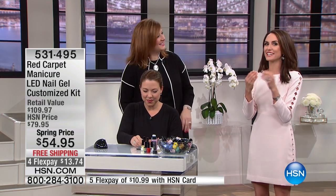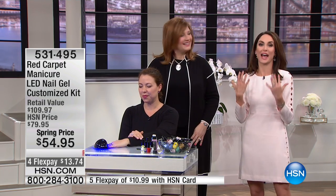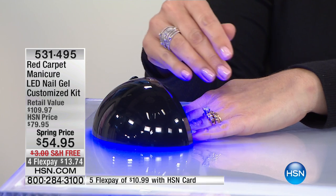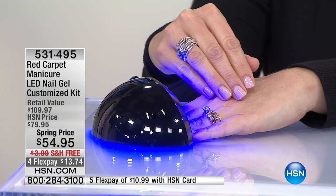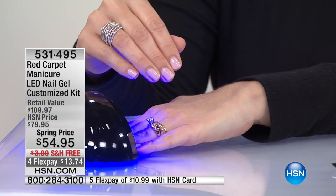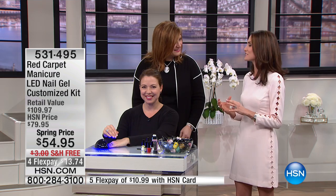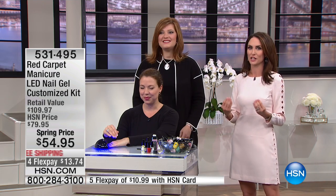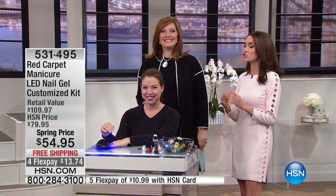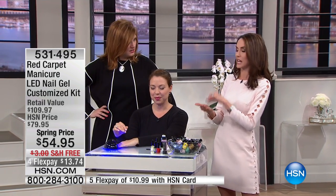Red carpet. This honestly may just look like a gel manicure, but this was my lifesaver. This was an SOS to me in a time of need of having a great manicure. It took so much time and money spent at the salon for me to finally get into the gel manicure at home. Red carpet manicure solved all those problems. It cures in 45 seconds. You get a long-lasting manicure for a very long time. 45 seconds? 45 seconds. So the only difference is that you're curing your polish in between coats.